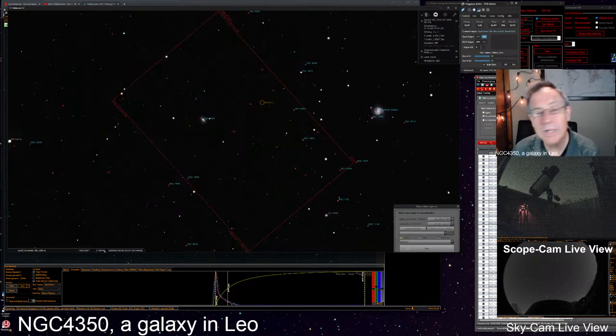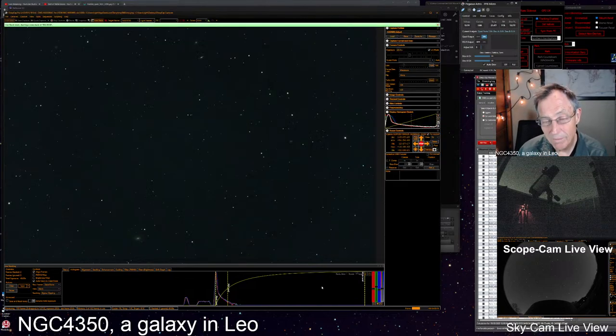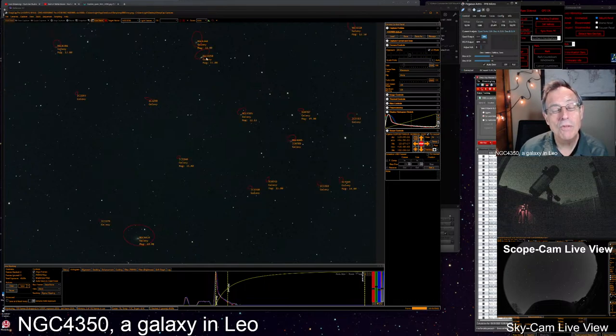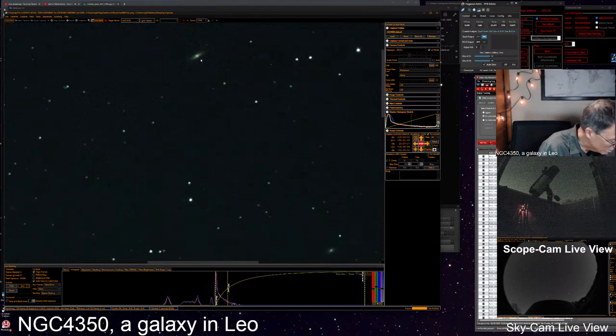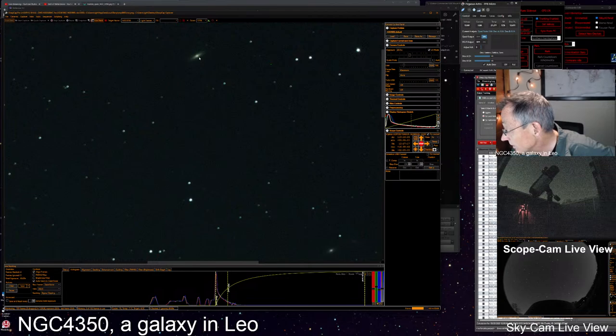Okay, so 4350 should be at the top. Yeah, this is 43. Look how many galaxies are visible in this frame. 4350 is up here, 4450 is down here. So 4350 here. Small but concentrated lenticular galaxy. Bright and moderately large and elongated galaxy located in Coma Berenices. Visible in the same field with 4340.